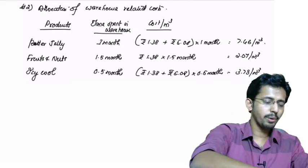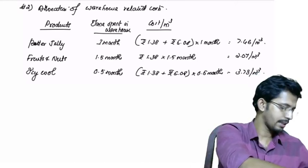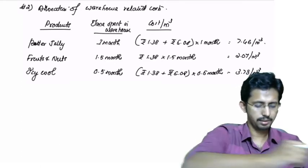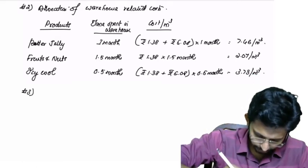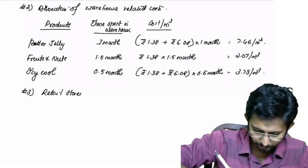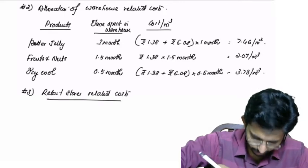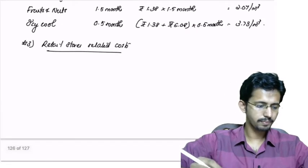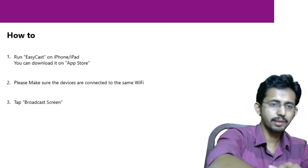Okay, now going further, you will have to take the next type of cost, that is retail stores related cost. Same calculation will be applicable for retail stores. So working note number 3, retail stores related cost. Again, you can classify into two: general cost and refrigeration cost.